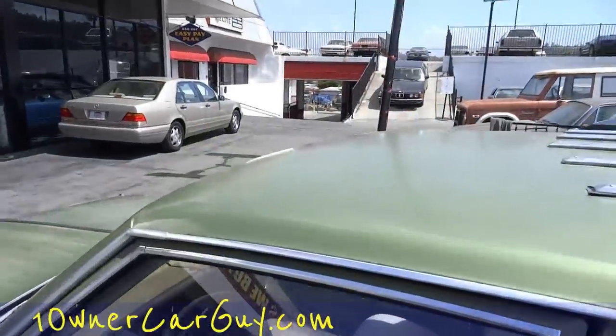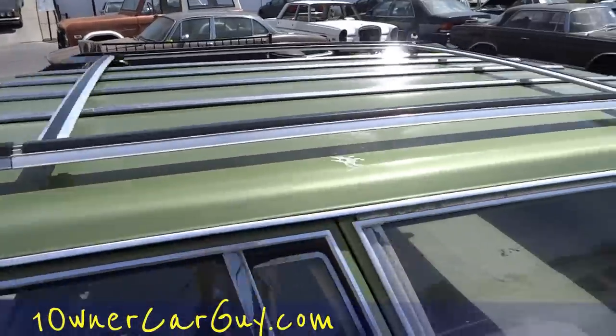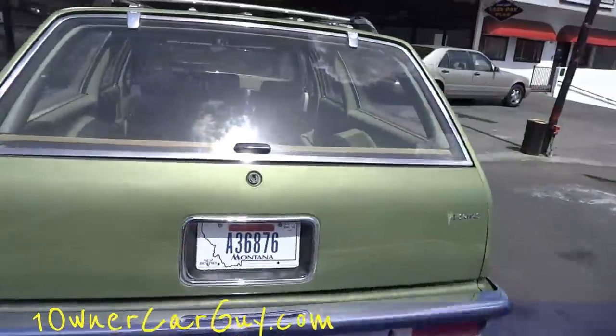Roof is in great condition. And that's kind of your outside walk around.